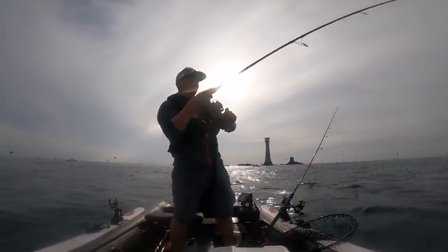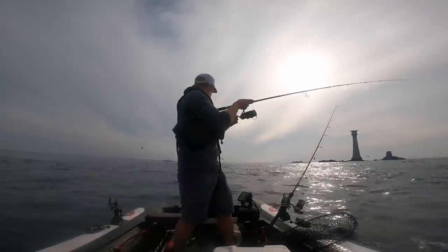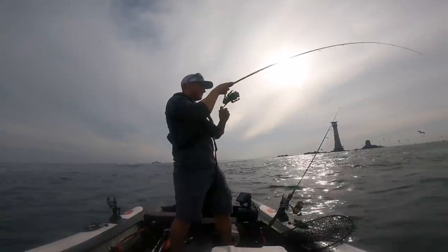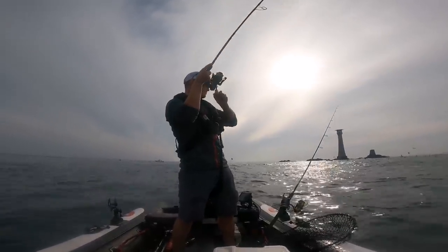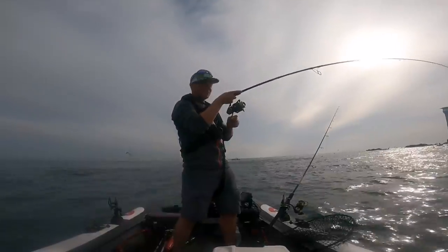What's it doing? Coming towards me? That was a huge bass that I lost just then. I can't believe it. Could have been a double.